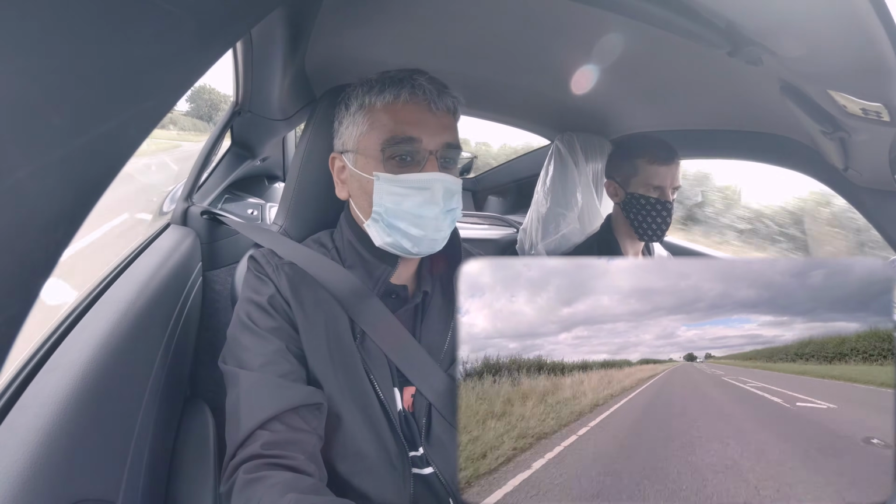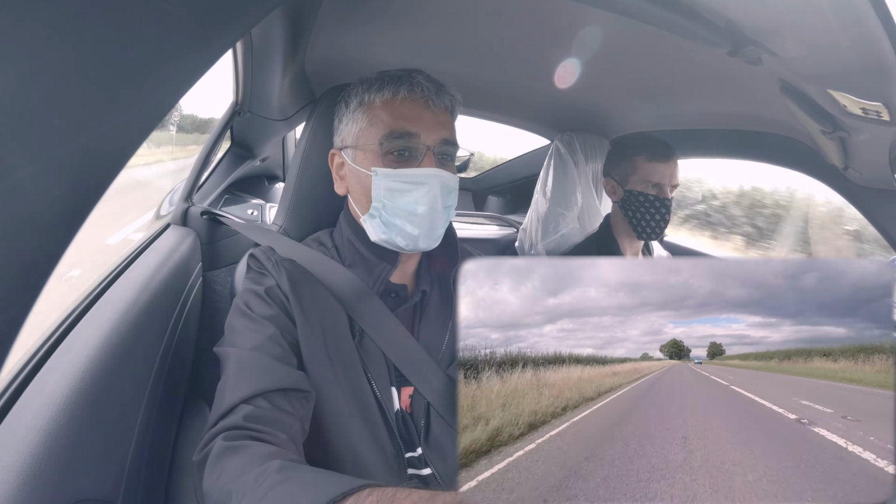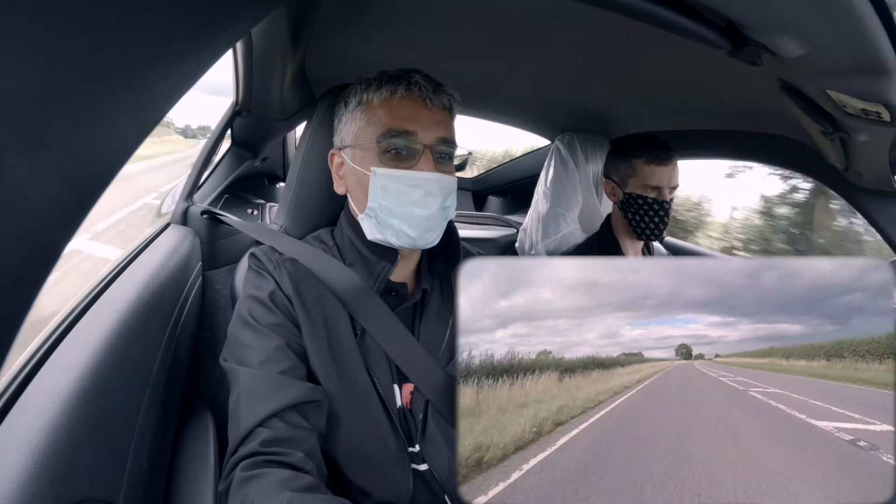You know what? I think I had to correct so many things before. Like the road surface would unsettle the car, and I'd have to correct it with steering input.